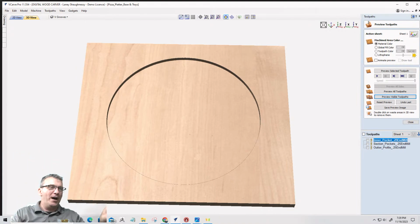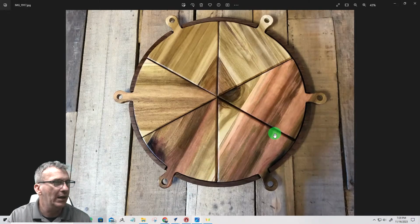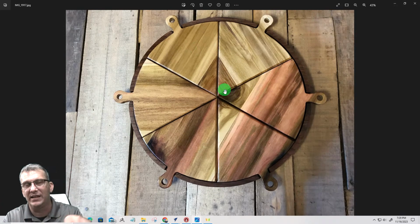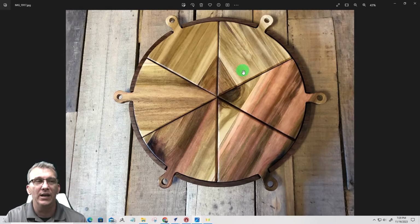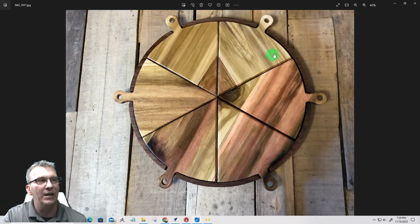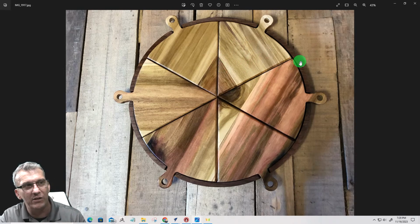Awesome. Well, this pocket here is 3/8 of an inch. Now, something to keep in mind. Let me go back to the photo here. The parts for the pizza trays, the slice trays, this part is 1/2 inch thick. So the pocket is 3/8 of an inch. The trays themselves are 1/2 inch thick, so there's an 1/8 inch. They stick up above the lip of the tray by an 1/8 of an inch.